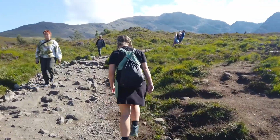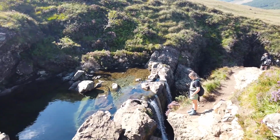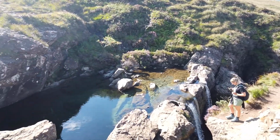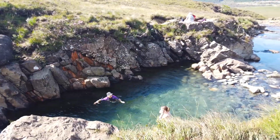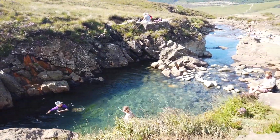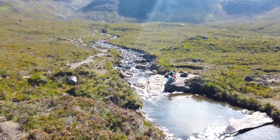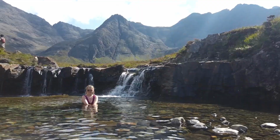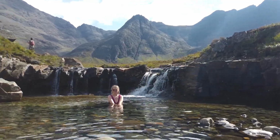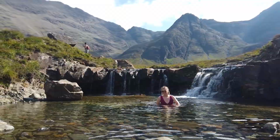The Fairy Pools are a series of natural pools of mountain spring water that have formed within the River Brittle as it flows down from the Black Cuillin Mountains. Fairy Pools here on the Isle of Skye.